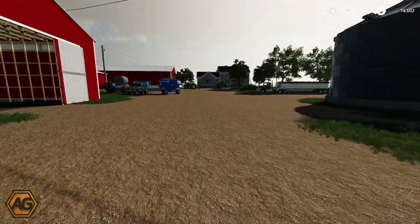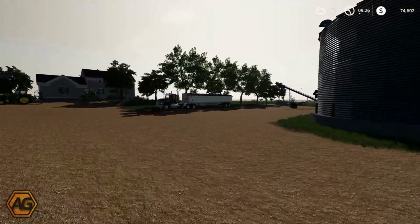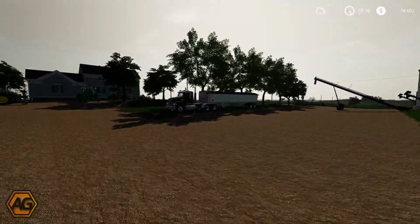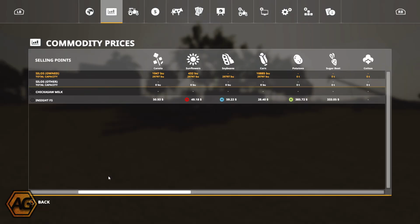Now, first things first, we're going to jump in the truck. We've got the auger set up already, and we're going to get some corn sold. I think at the end of the last episode we were talking about the value of the corn, and if we just take a quick look there, you'll see we're at just over $28.40, just under the $30 mark for our corn. Got about 11,000 bushels to sell, so we're going to jump in the truck and start getting some of that sold.